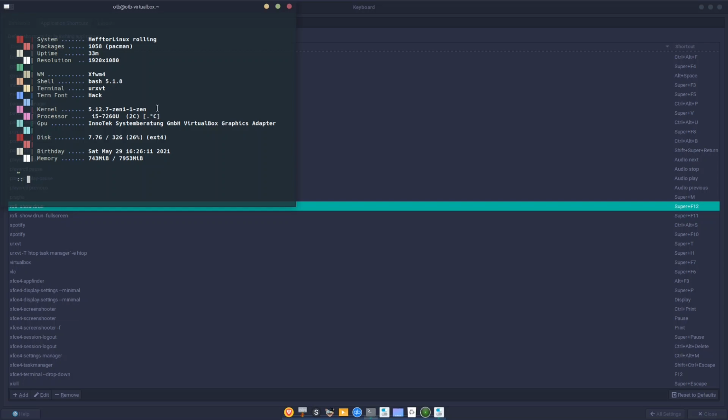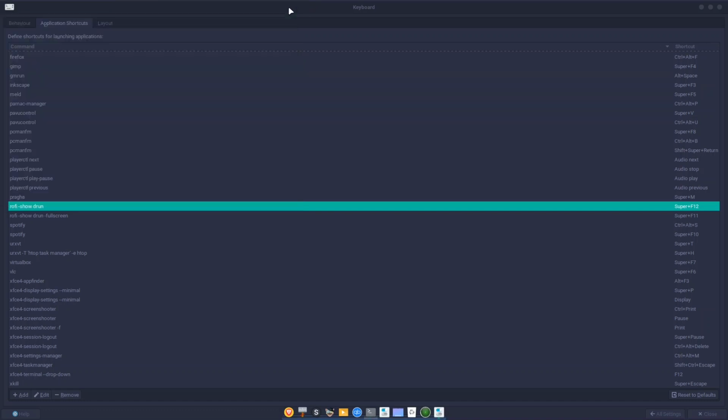Okay. The kernel is the Zen kernel. I'm not sure I like it, if I'm honest. I don't even like NeoFetch, really. I tend to stop that. So we've got something for opening GIMP, although I know GIMP isn't installed.